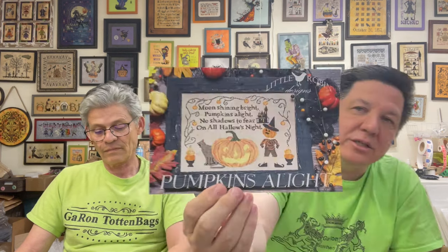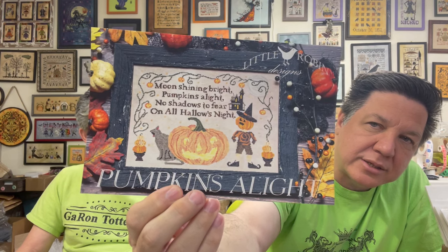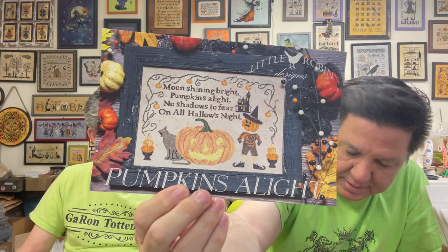Oh, here's another one I need to do. Moon shining bright, pumpkins alight, no shadows to fear on All Hallows Night. Look at that big giant pumpkin there. That's a cool one, the jack-o'-lantern man. He got carried away there, didn't he? The Birdman Cometh. I don't understand, but it's colorful. It's very bright.